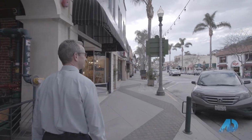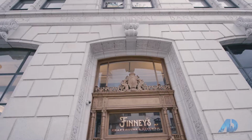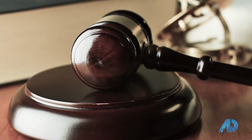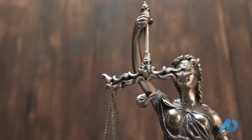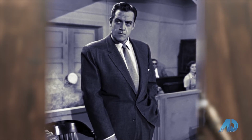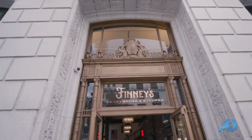So we're here in downtown Ventura. Just across the way is the First National Bank building, which back in the day was also known as the Earl Stanley Gardner building. Earl Stanley Gardner was a local defense attorney who worked to help those who were wrongly accused. His claim to fame was writing the Perry Mason novels, which also featured a Southern California attorney who defended people who were wrongly accused.